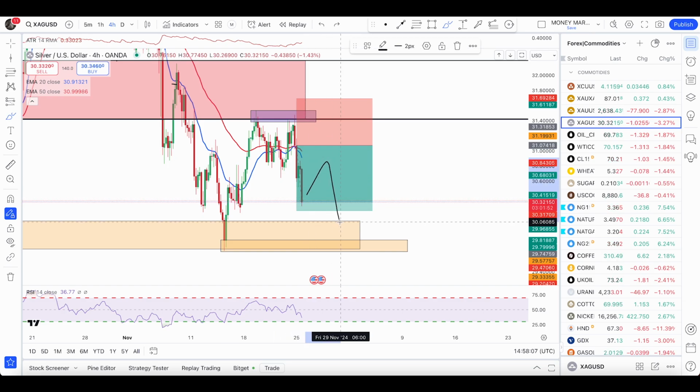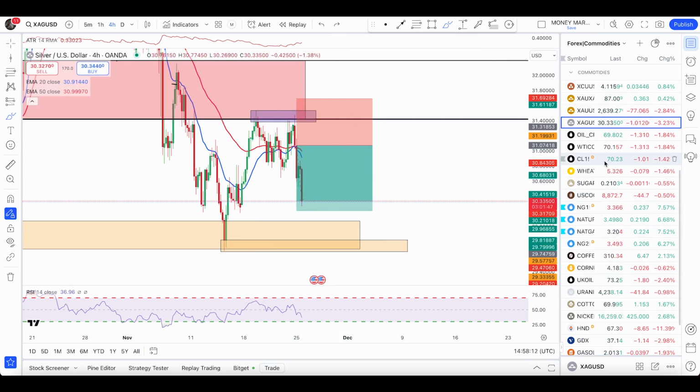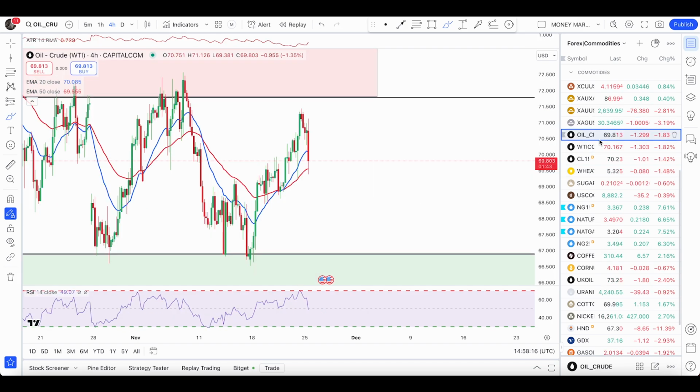So I'm expecting the price to push down further to these areas. Remember, conditions are very important. Without condition, we are just gambling. Next up, we have crude oil.